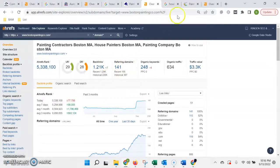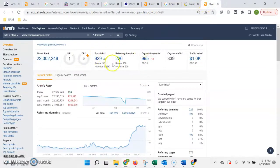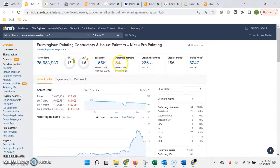So just something to quickly note here as we're looking at these numbers, it's not just a matter of the quantity of these referring domains or websites, it's also the quality. So we can't just have any website linking back to yours. It has to be relative to your field or your industry. So something to do with home renovation, contracting, construction, something of that nature.